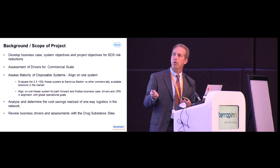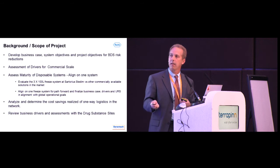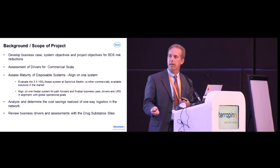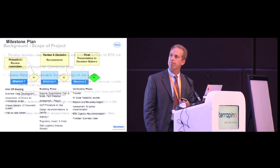So the background and the scope was to assess the commercial drivers, assess the maturity that exists in the external marketplace already versus our internal tank that I already showed you that was developed, and align on one freeze system globally, define the user required specifications and the drivers for international alignment globally, and then look at those one-way logistics in the network and review them.